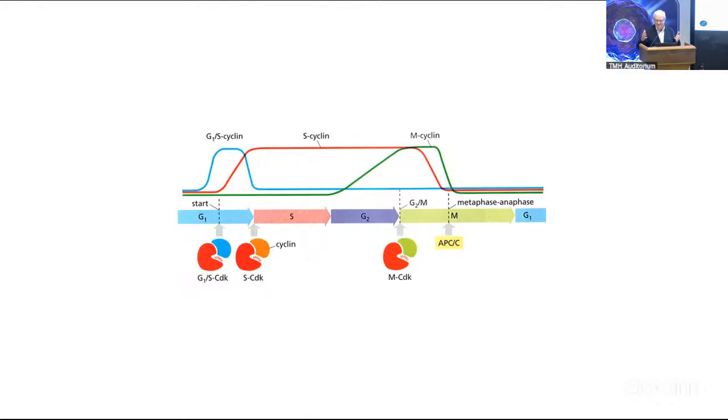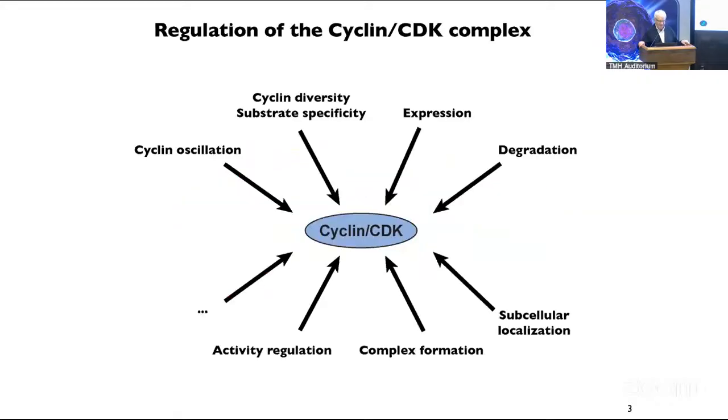I mean, I think that's what, and I'm going to suggest that we haven't quite got it right, okay? Now, I started on this problem for the reason of the next two slides. Here we have cyclin CDK, and around it there's lots of arrows, which are all the regulation that's been studied by many, many groups.